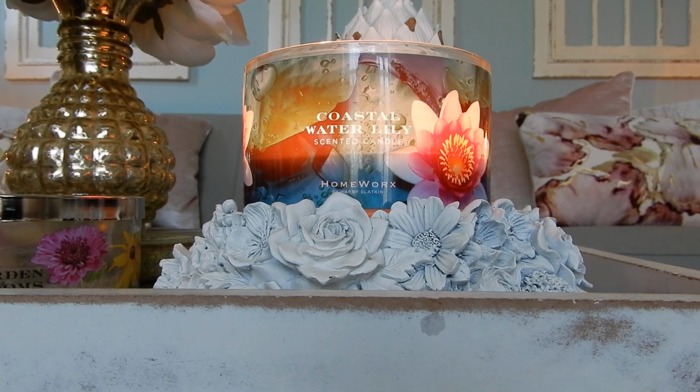You guys, this is just a beautiful floral. Here's the thing though, this also contains this really nice aquatic vibe or note.